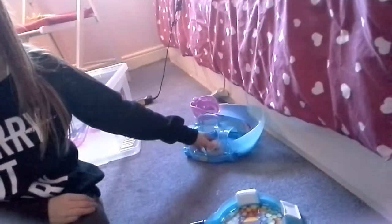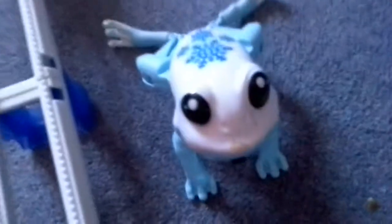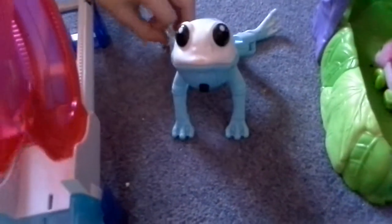Sorry, I think that's my sister. Probably. Yes, this cute frog. I really want to know its name because it's adorable. Have you got any other little life pets? No, you haven't. Go and bring the butterfly over because I love the colour of the butterfly.